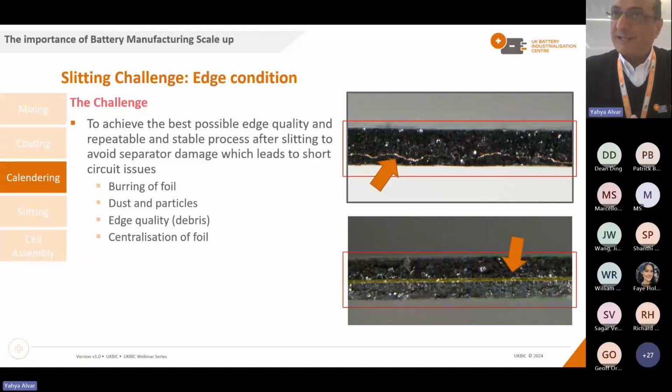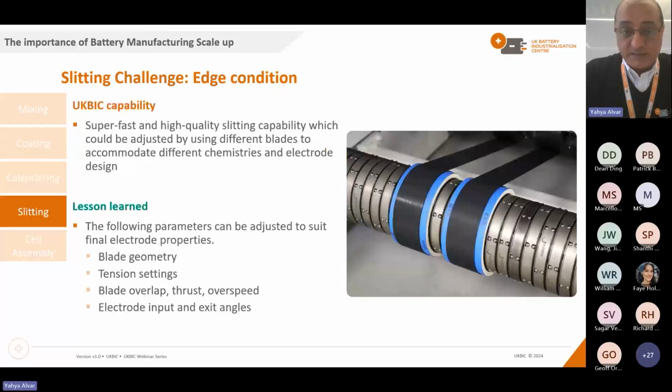Thanks for reminding me. Slitting challenges: achieving the right edge quality during slitting is important. To achieve that high quality edge, we need to think about different things, for example blade geometry, tension settings, blade overlaps, thrust and speed. We also need to think about electrode input and exit angles to improve the edge quality for different materials. And from one material to another, all these parameters need to be optimized in the slitting process.